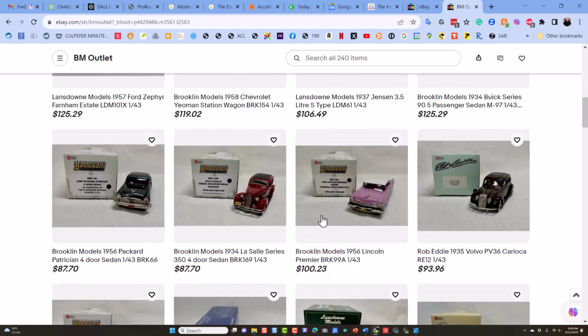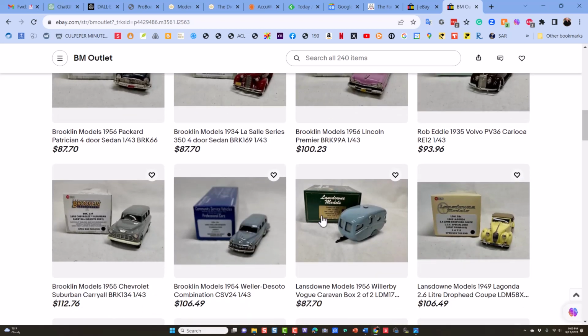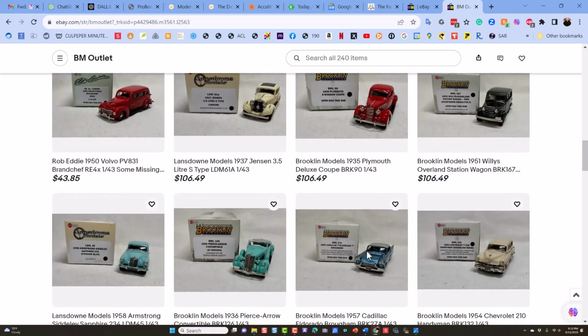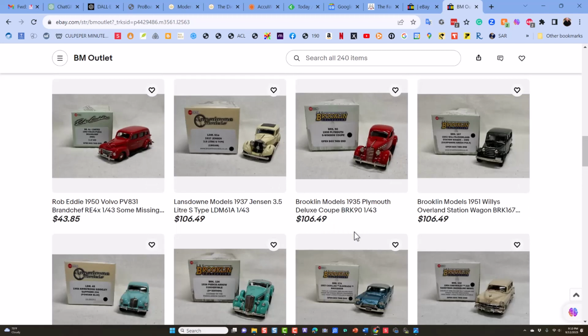I mean, this is stuff that just hadn't been available new for a long time. And there's great news. There's a lot of Rob Eddy stuff in here. There's a whole lot of Lansdowne stuff, some rare ones. You know, there's the 56 Willoughby Vogue Caravan. Just a really nice list. There's that Brooklyn Eldorado Brougham. Yeah, it's $62.64 American. That's pretty good.